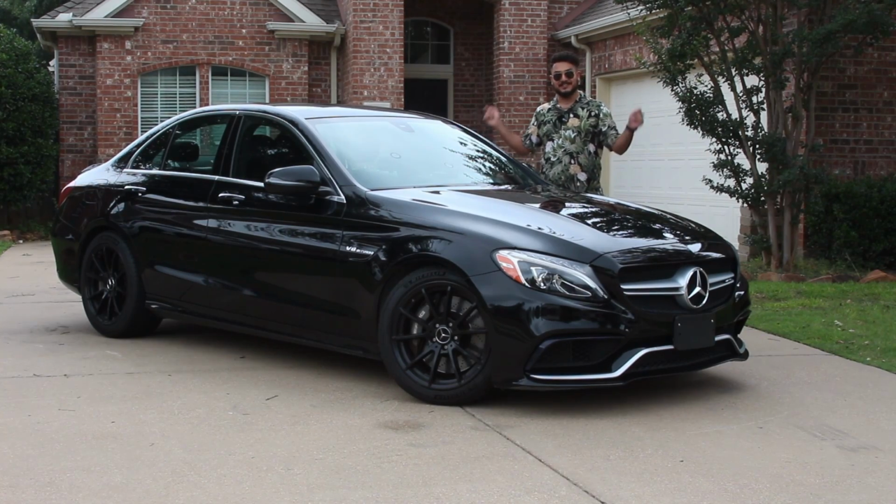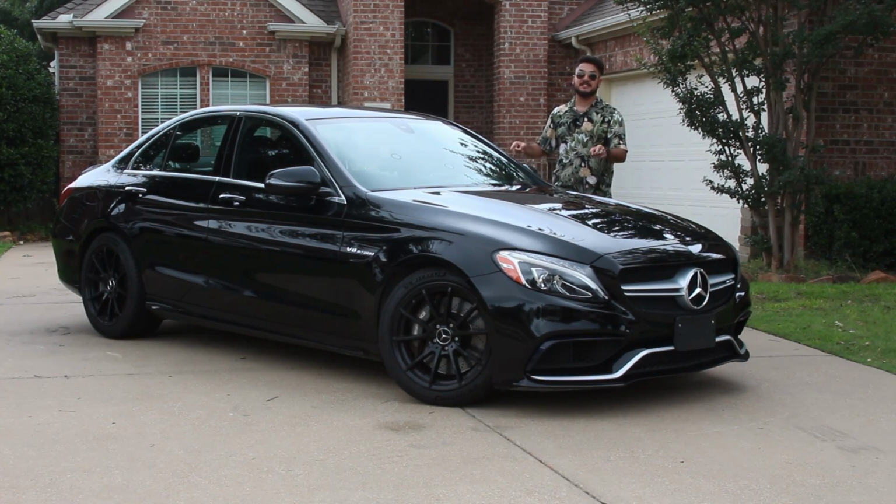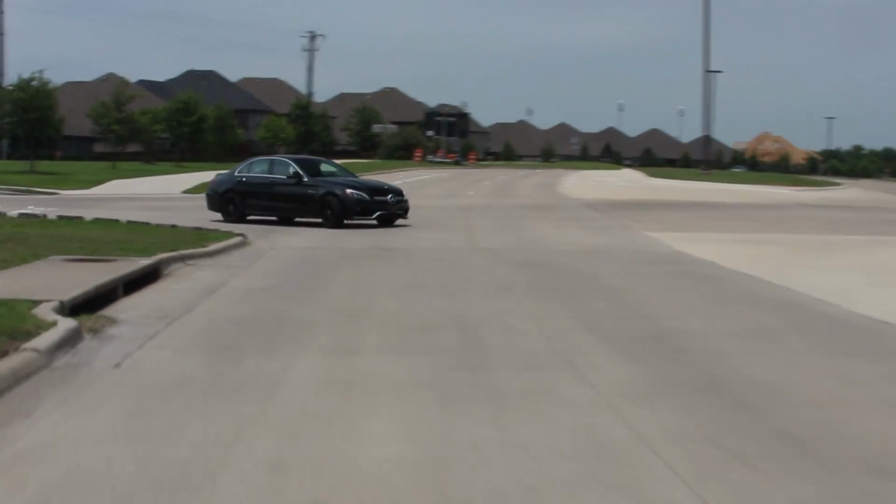We have a special one. This is a 2017 Mercedes-Benz AMG C63 with a V8 4-liter bi-turbo under the hood. Let's get into it.